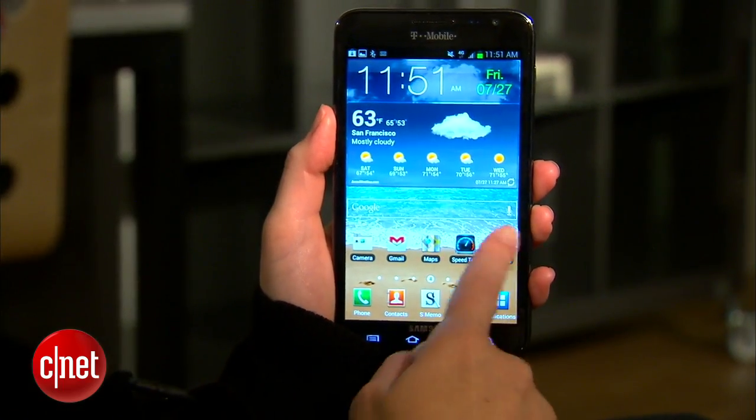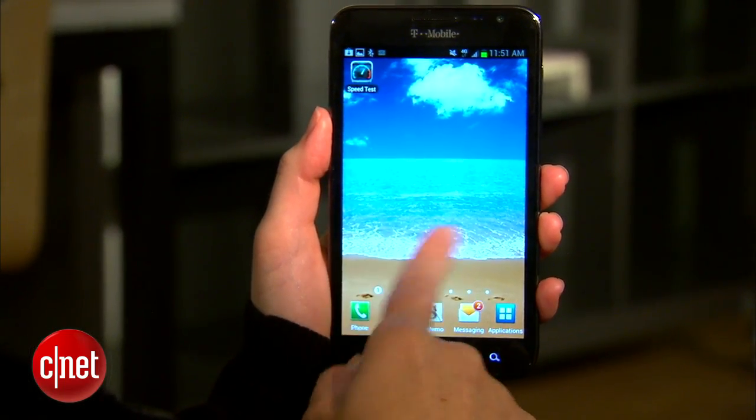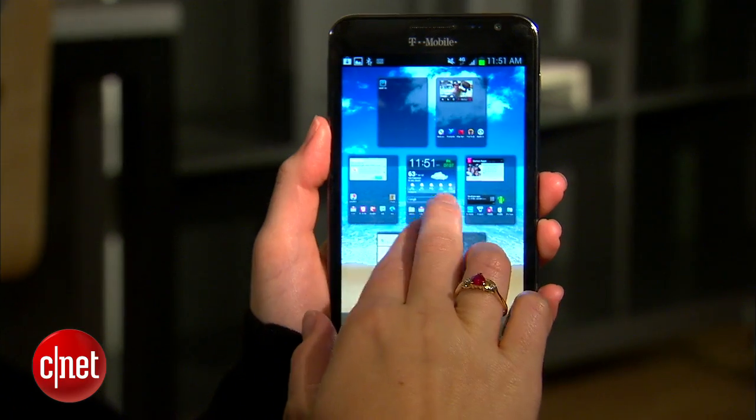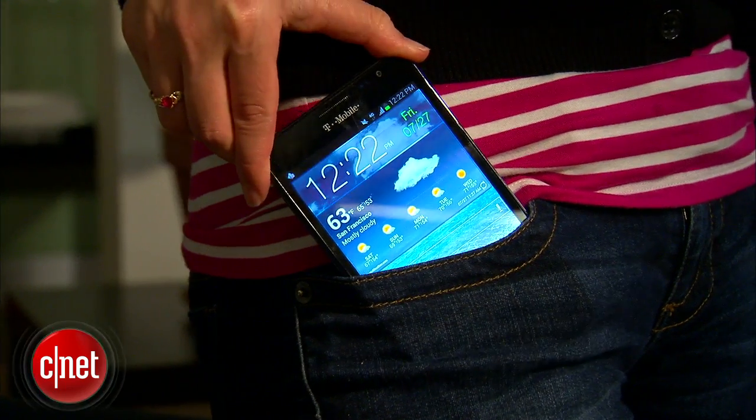The screen is a whopping 5.3-inch HD display, and that makes the entire phone rather large. So it's big in the hand, really big. It's huge in the pocket. It's big on your ear. In fact, I think it literally covers half of my face. However, there are some things to like with a large screen. It gives you a great platform for watching movies, for playing games, for reading things online.